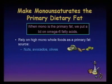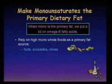First, the monos. One thing that I think is really important to be clear on, we have absolutely zero requirement for refined oils. We don't need them at all. Why? Because all refined oils are extracted from whole foods. Okay? Refined oils are kind of like refined flour. We've removed most of what's of value in the plant before we make the oil.